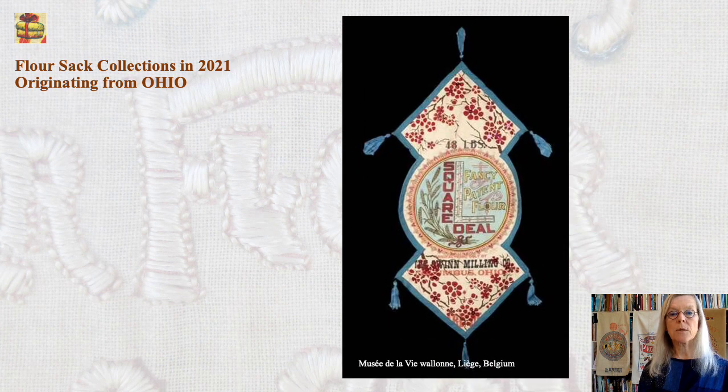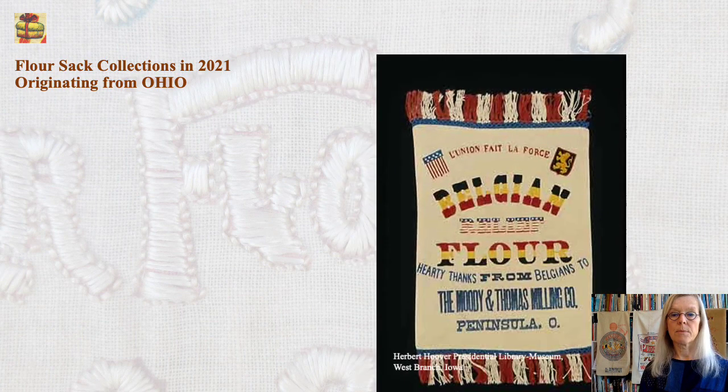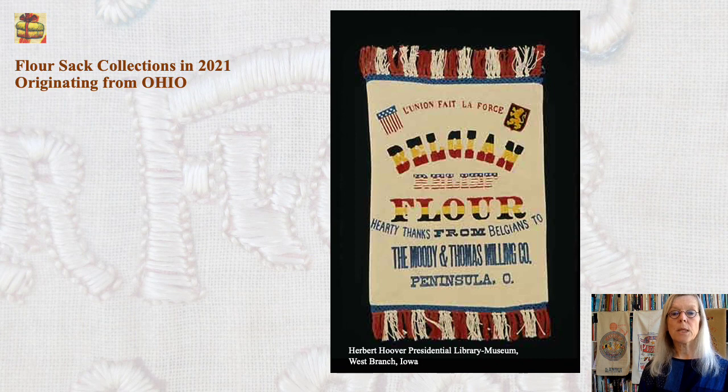This next one is an embroidered flour sack, Square Deal, from the Gwyn Milling Company in Columbus. This one is an embroidered flour sack, Belgian relief flour, from the Moody and Thompson Milling Company in Peninsula. The Belgian embroiderer decorated the cloth with patriotic designs and her expressions of gratefulness, hearty thanks from Belgians.